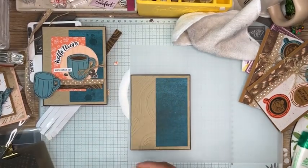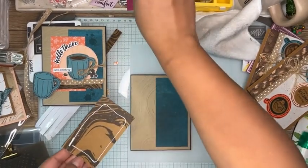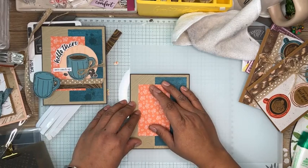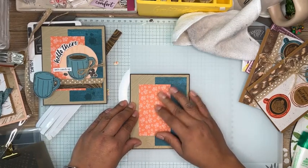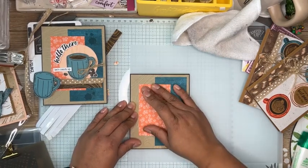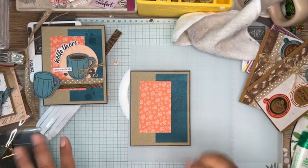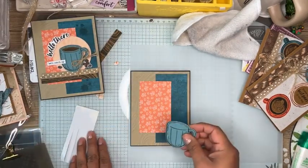And then this one we are going to put here. And just decide how much you want. Of course, some of that dry embossing is going to get hidden with the DSP, but I'm okay. I'm trying to see if it's correct, because this one I feel like I did it sideways and it's messing with my eyes.